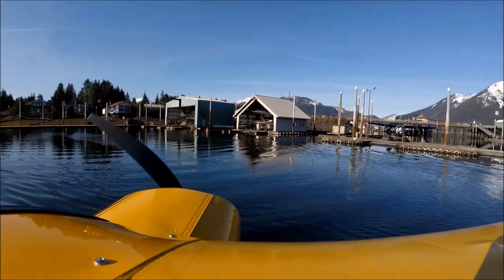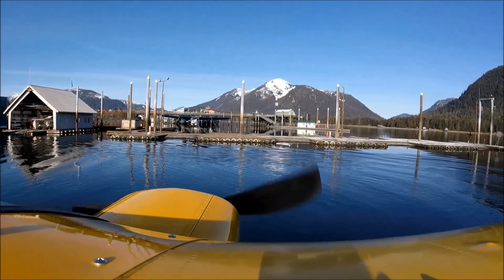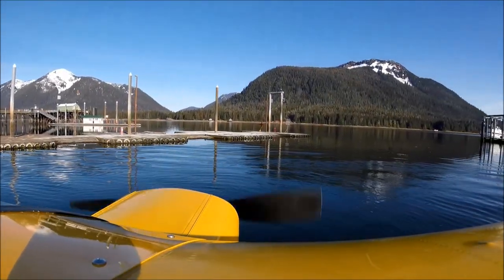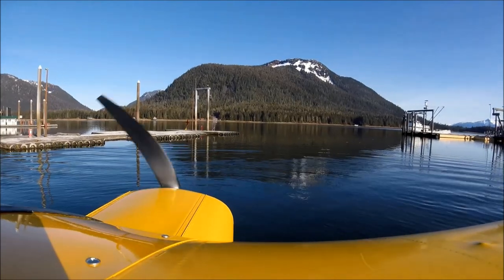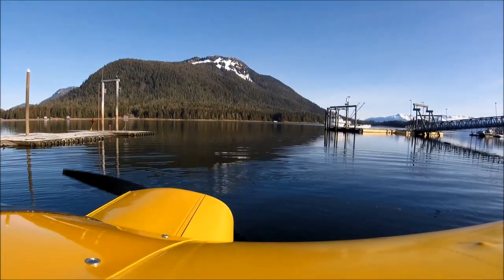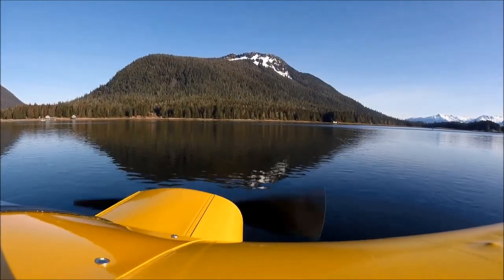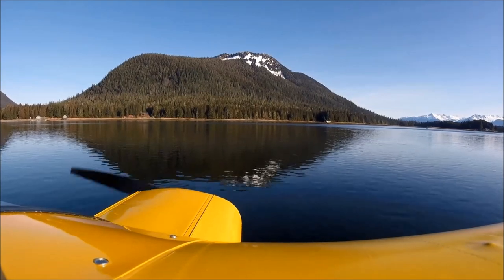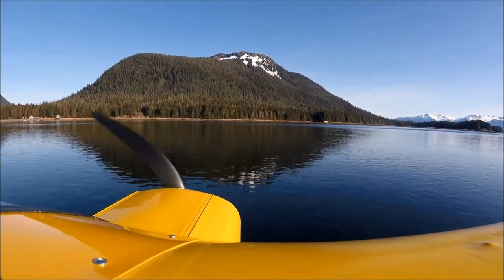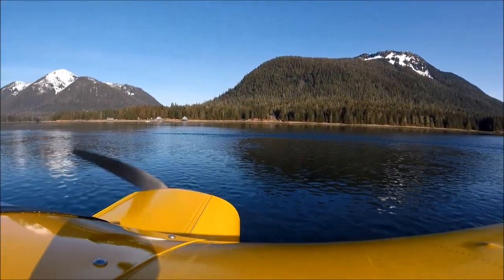Taxiing out from the seaplane dock, there's the hangars and the ramp. This is the seaplane area here. I'm going to head out into the Wrangell Narrows and warm up and get ready to take off to head down to Ernest Sound. This will be my second trip down to Ernest Sound for a herring survey, third trip in the airplane since we got it going. It's still a little bit new, but it actually feels like riding in an old shoe. It doesn't smell like an old shoe, but comfortable anyway.